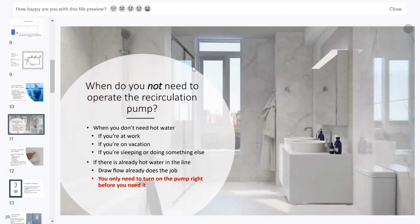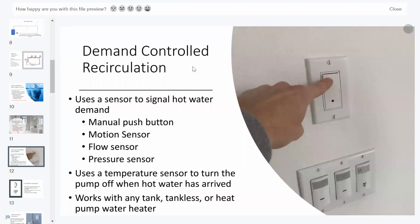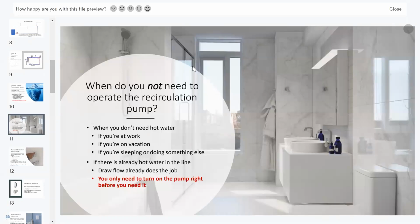And secondly, if you already have hot water in the line, so if you're already using hot water, you don't need to run the pump, because once hot water is coming out of your faucet, that draw flow is moving the water through your plumbing. You no longer need the assistance of that pump. It's only during that transitional period, right before you want hot water and there isn't already hot water in the line, that the pump needs to run. So you turn the pump on, it runs for maybe 30 to 60 seconds before it shuts off, and that's it. Operating in this fashion is the most efficient way to operate a pump.